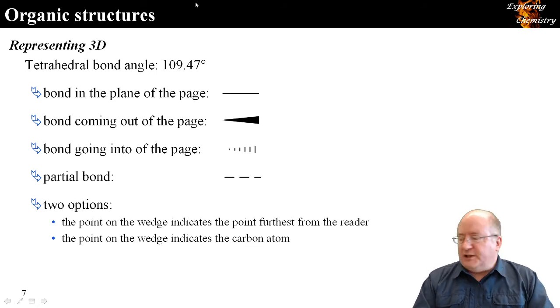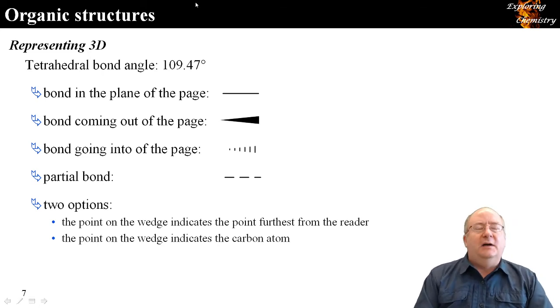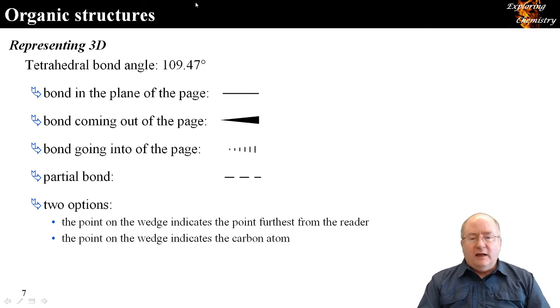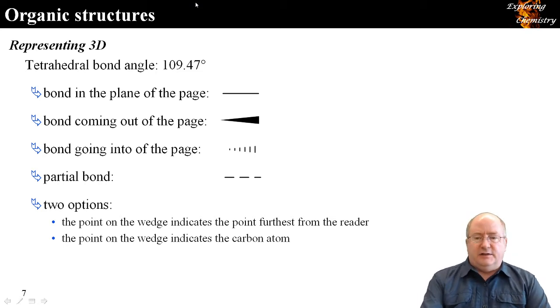There are two options with regards to that wedge. The point of the wedge can either indicate the point furthest away from the reader, or it can indicate the location of the carbon atom. And that second one, where the point on the wedge indicates the carbon atom, is becoming more commonly adopted and accepted. So that's what we're going to present here and use in this course.